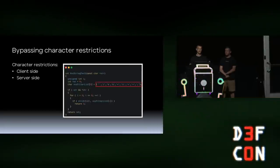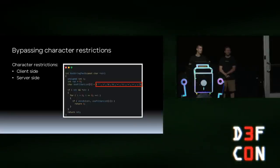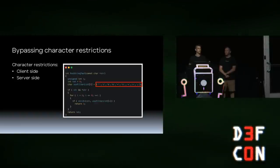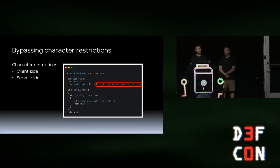On the server side, there's a function called XSS string test, for cross-site scripting string test, and that looks for some additional funky characters, of course tied to cross-site scripting and other injection attacks. But for us, the ones that were most harmful to work around were the forward slash, of course, if we wanted to do a path and a command injection, the ampersand, and the semicolon character for delimiting commands.